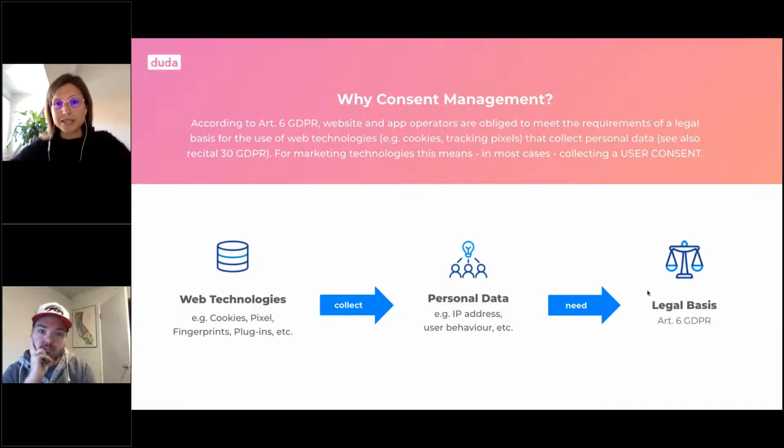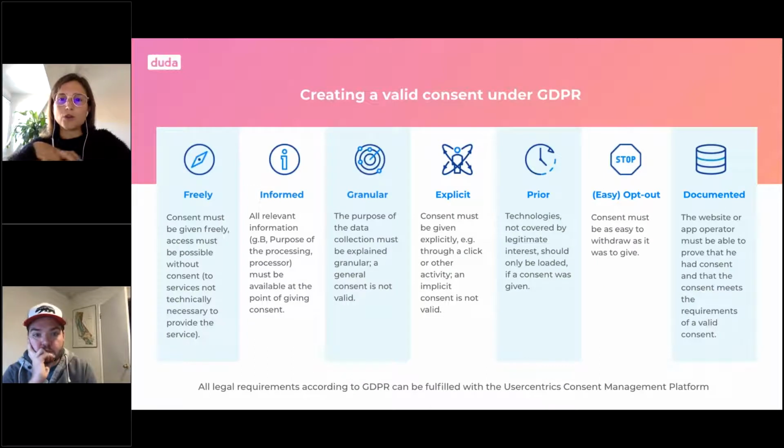In some states and some countries, that is still slightly more acceptable. But we've seen that the shift is really strongly towards consent. So when you now know that you're using web technologies with which you're processing personal data, so you need consent, it even gets a little bit more complex, because what you need to consider are the legal requirements in order to obtain a correct consent. And I love that slide because it makes it very clear what needs to be considered when implementing a consent strategy and consent management platform.